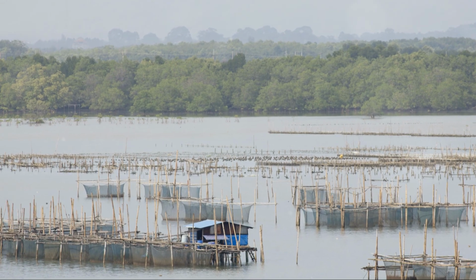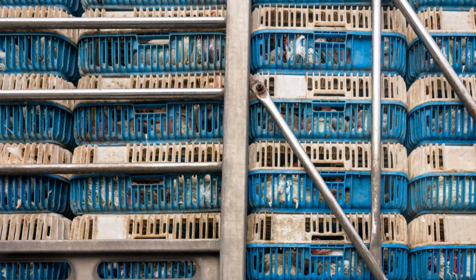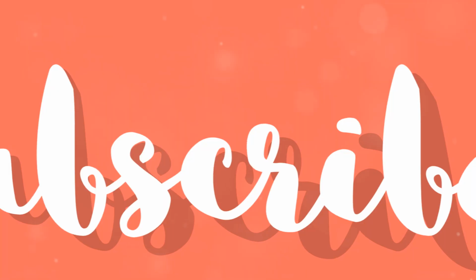Ventilation is key. Open curtains for fresh air and close them when it's chilly. Keep your poultry house locked and fenced. Remember, one age group per house. Follow these tips and you'll have a happy, healthy flock.